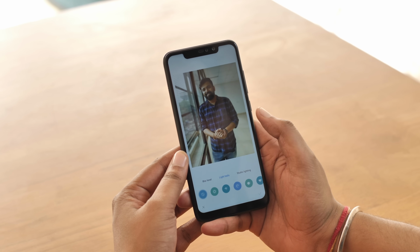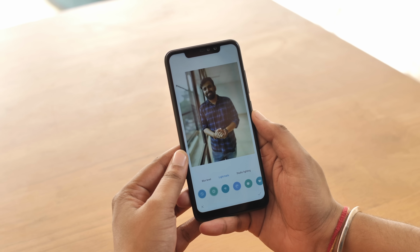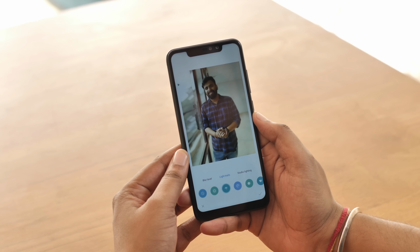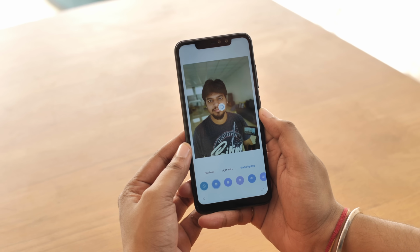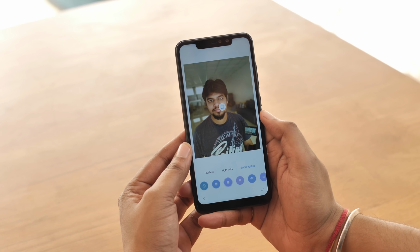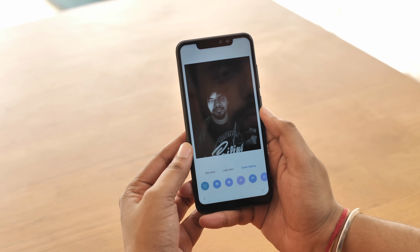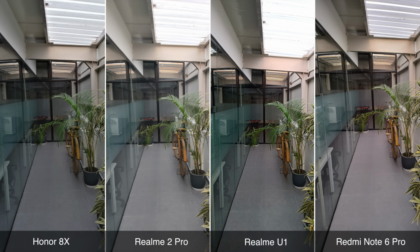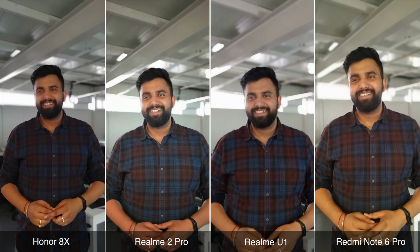There's also the new light trails feature that lets you turn the blur into different kinds of artistic light trails. There's also studio lighting effects, which is fun, but it messes up the edge detection, so I'm not a fan of it. Well, overall, the rear cameras of the Redmi Note 6 Pro are definitely best in class, and even when compared to the competition, the Redmi Note 6 Pro is just better in almost all scenarios, which is definitely impressive.